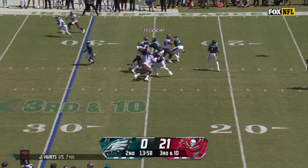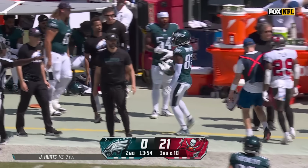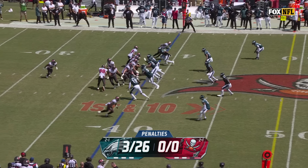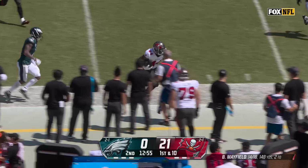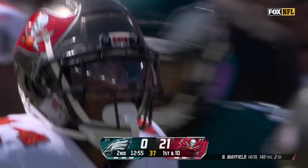End up rushing four. Hurts has time. Lofted one far side. It's not even close. Jahan Dotson was in the area, but well overthrown. It's another one today. Throw it underneath. There is Tucker. Nice little play. And Tucker, the second year running back out of Syracuse, has another first down.